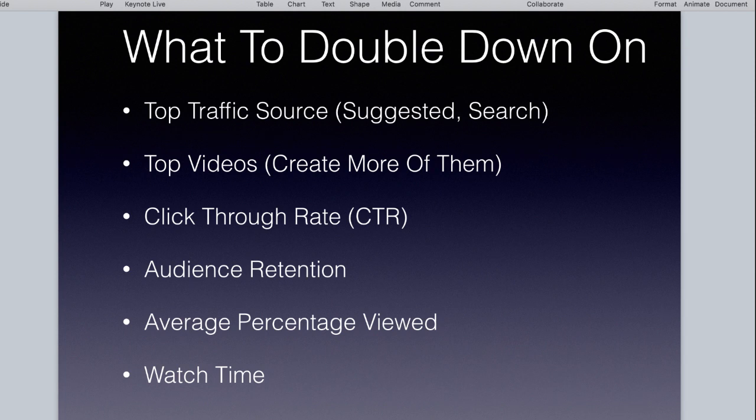Top videos. I showed you how to find the top videos in YouTube Analytics, or if you're using MorningFame or TubeBuddy or VidIQ, identify your top videos. And then, what are the top videos in YouTube search? What are the top videos in suggested? Then create more of those types of videos. Maybe make a whole series of videos and put them in a playlist.